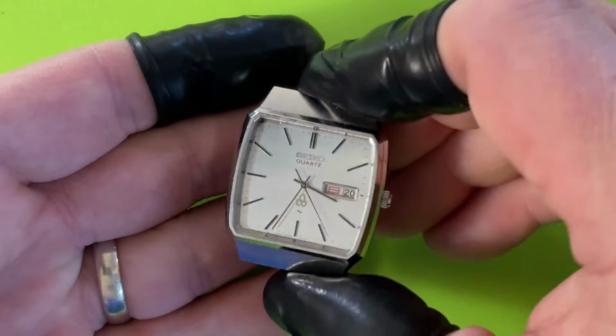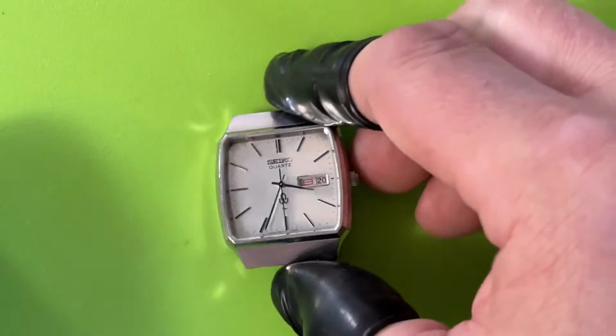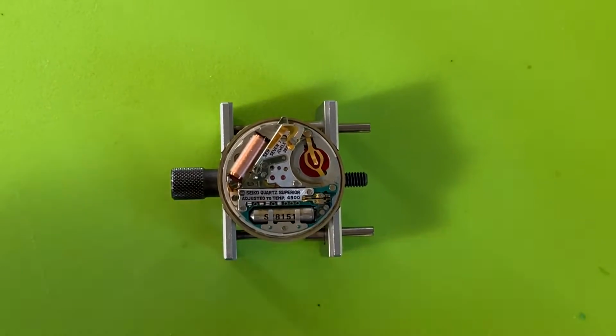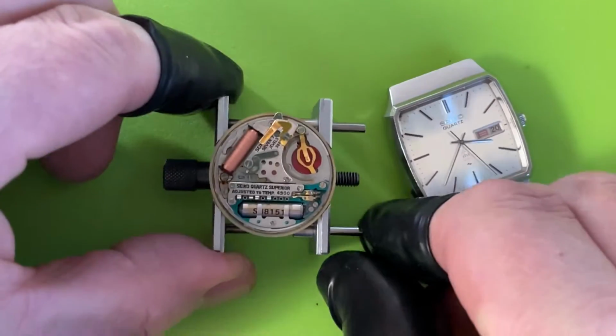It's just a beautiful, beautiful watch. These movements. So I can't show you the inside of yours, but this is another one. This is a Seiko Superior movement.